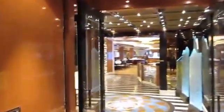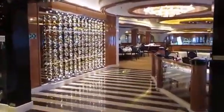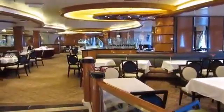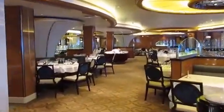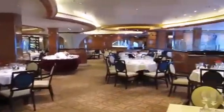This is the Symphony Dining Room. It's one of their anytime dining rooms, and they also have Concerto, which is another anytime dining. You can reserve a time if you decide you want to eat at a certain time, or you can go whenever you feel like it. They also have the Allegro Dining. It's a gorgeous dining room, and that's for the traditional dining where you have a set time to eat.